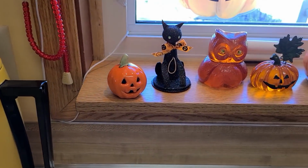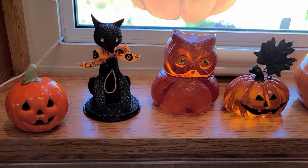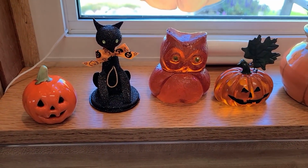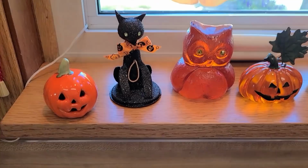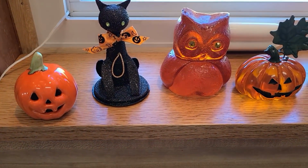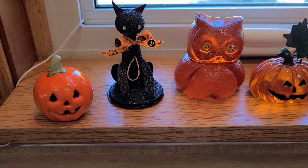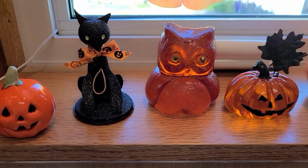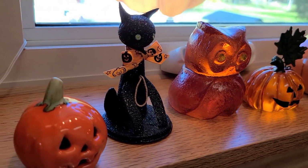Now, these over here might be a little backlit too much. I hope not. This is all thrifted. That is a lucite owl that I just put some rhinestone eyes in because he looked a little boring. I finally found a package of rhinestones. This is an old perfume bottle kitty cat that I showed last year.